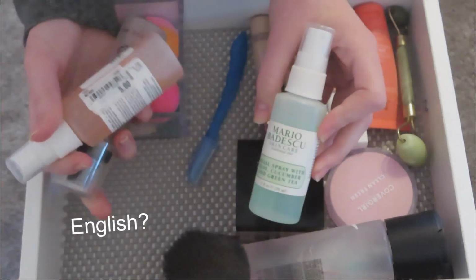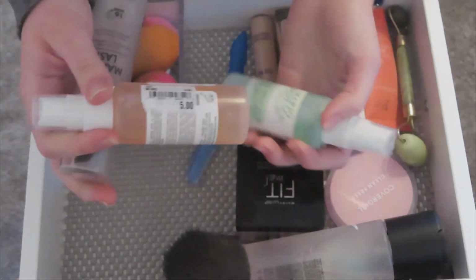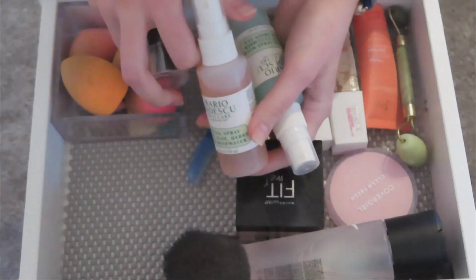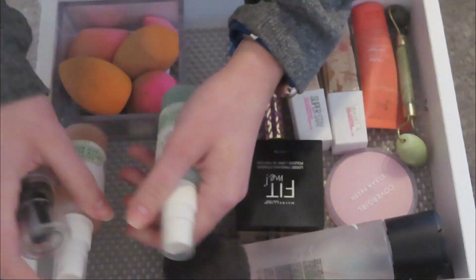Then I have these 3 mini setting sprays. So I have my Mario Badescu aloe one, and then the Mario Badescu rose spray. I like both of these. They smell really good, and I really like wearing them in the summer, so I'm gonna be keeping those.